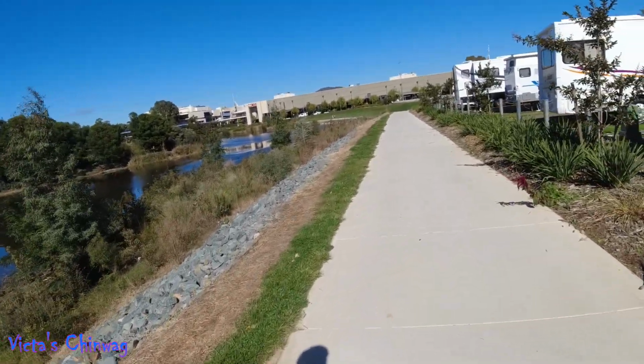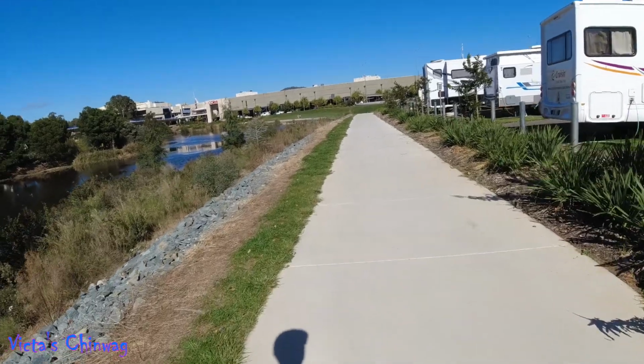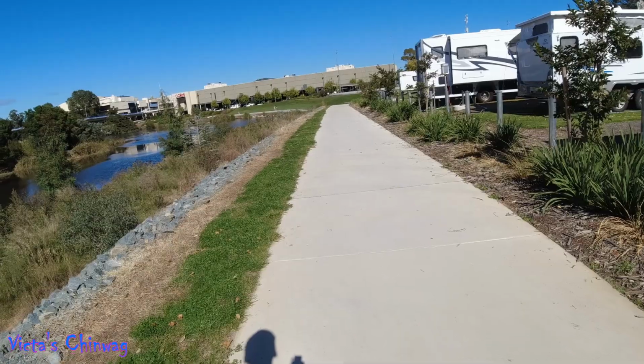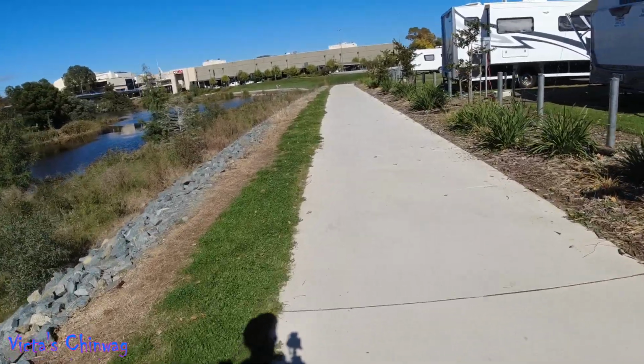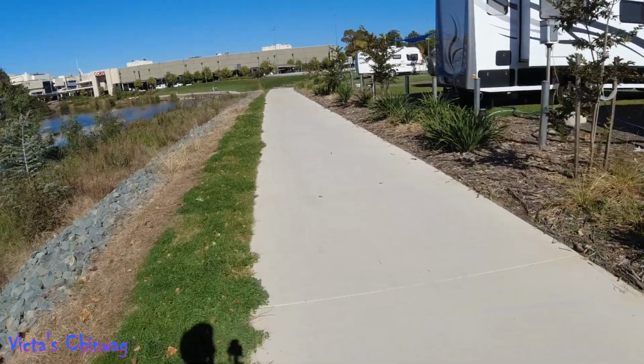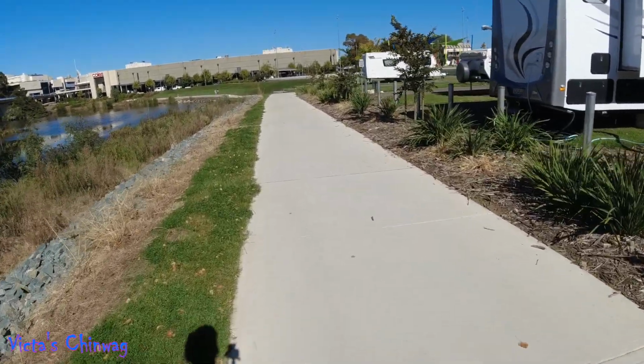And of course Riverside Plaza, the main shopping centre in town, and the new refurbed Queanbeyan Park. Well, actually I think it's called Queen Elizabeth Park.